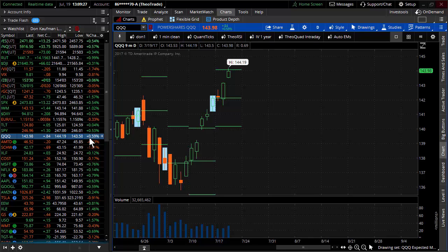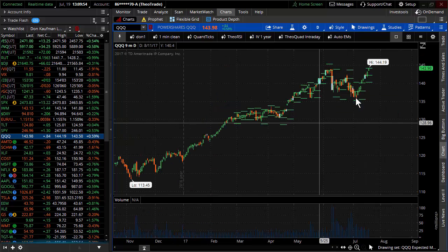Now, this brings up a huge argument, and I discussed this recently here at TheoTrade, and it has to do with buying options versus selling options. It's this age-old debate. I grew up with the notion that you need to sell options. And for the most part, really the vast amount of my career, I've always been a premium seller. Through thick and thin, I've been a premium seller.